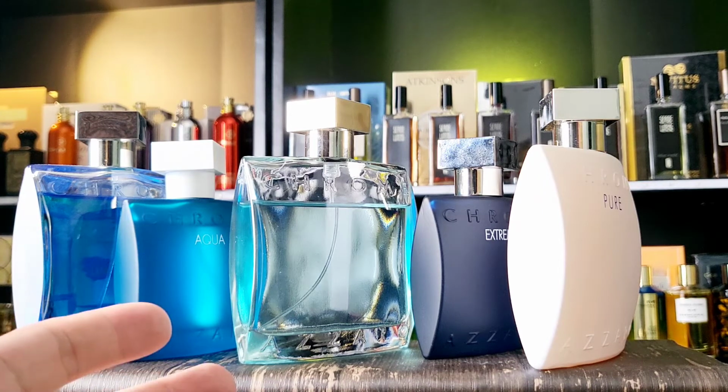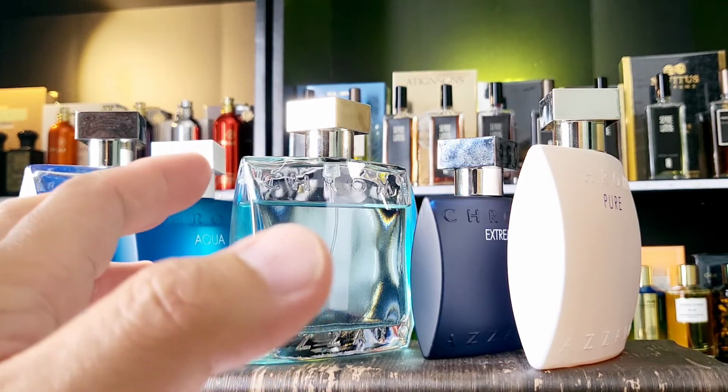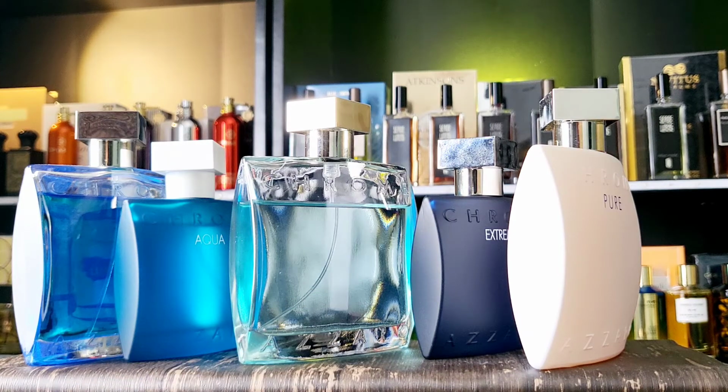Just a super quick review on this awesome classic Azzaro Chrome that smells super suitable for today's day and age. Ta-da! Thumbs up, love it.